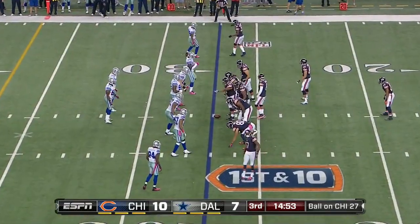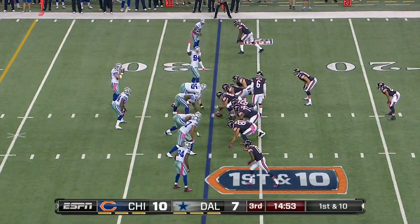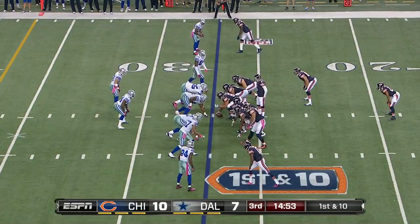And we let it get away. We did a good job for most of the half containing Romo. Then we missed a bunch of tackles, and he hurt us. Mike? All right, Lisa, thank you.